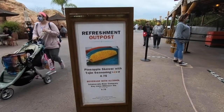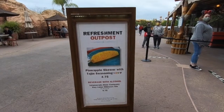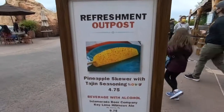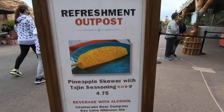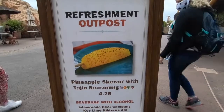The Garden Graze allows you to make a full loop around Epcot. If you start out in Future World, where I started with the vegetables, and turn towards Mexico, next up after the short rib will be this pineapple skewer with tahini seasoning at $4.75. That seems a bit expensive to me for a skewer of pineapple, but I'm going in with an open mind.